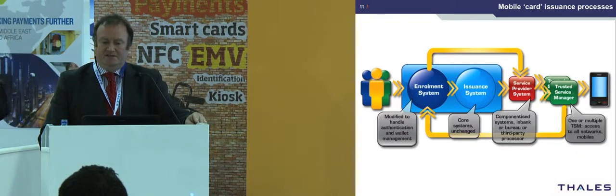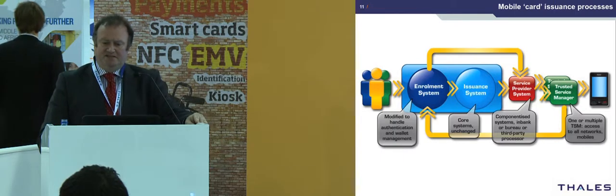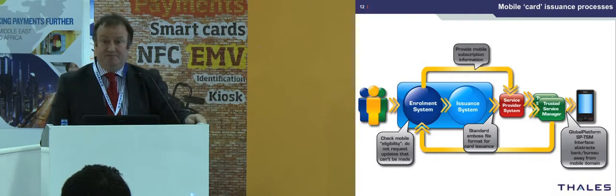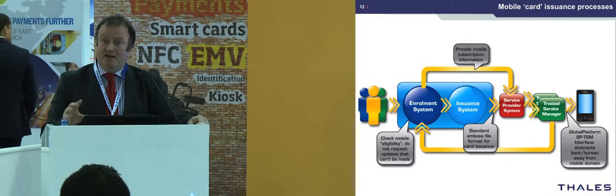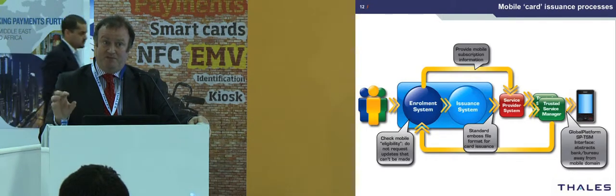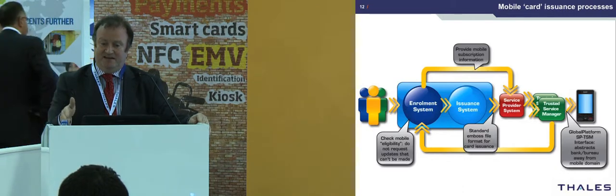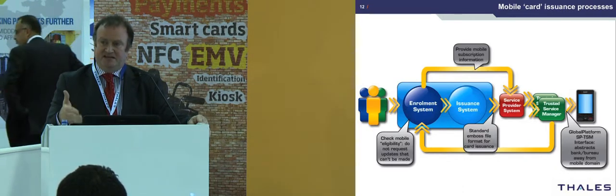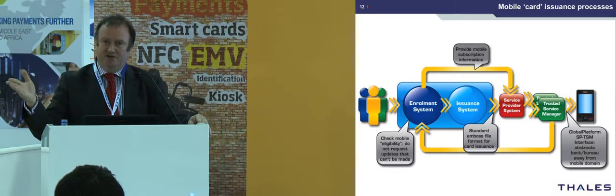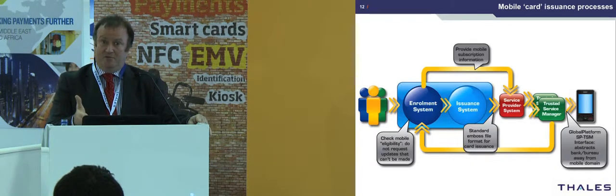Now, just delving a little bit further into this one here, what's interesting is the issuance system, the core issuance system, isn't changing. So the original embossed file that was used for magstripe cards in the plastic card world is still the same feed into that. It's the service provider that's actually enriching that, and the trusted service manager who's talking to the mobile phone is where he's using the Global Platform messaging, etc.